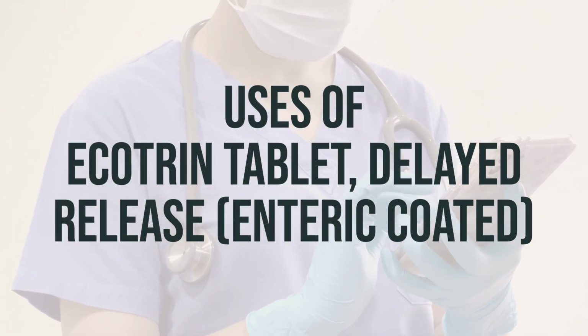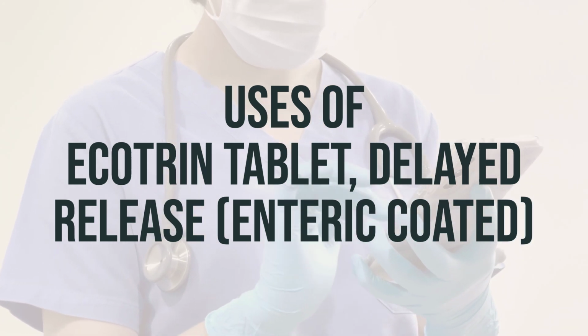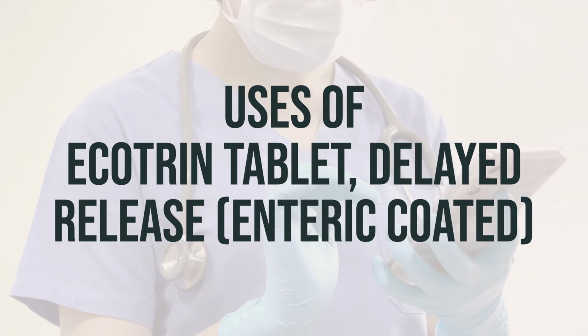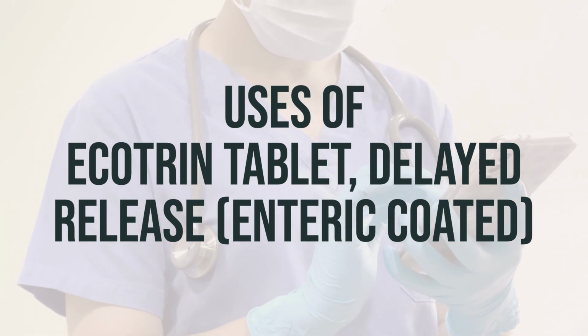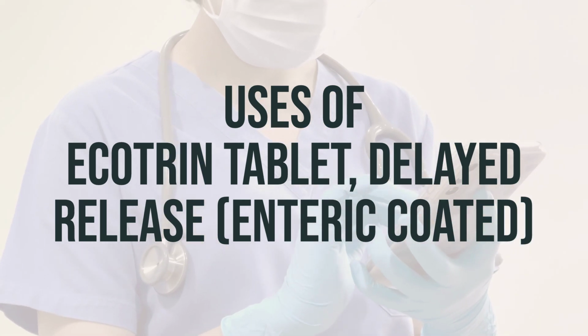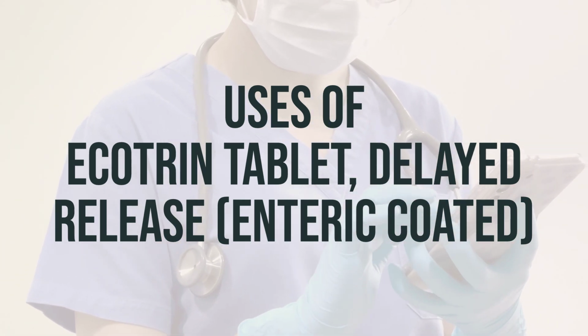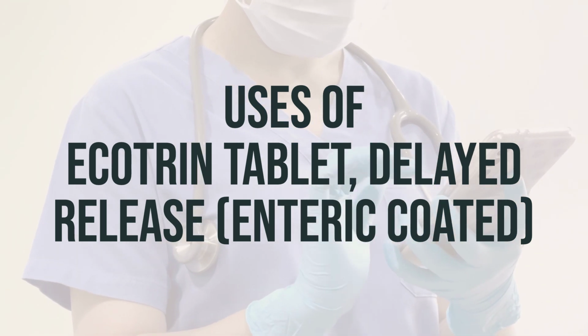Aspirin, also known as Ecotrin Tablet, delayed release, Enteric Coated, is commonly used to reduce fever and relieve mild to moderate pain from conditions such as muscle aches, toothaches, common cold, and headaches. It may also be used to reduce pain and swelling in conditions such as arthritis. Aspirin is a salicylate and a nonsteroidal anti-inflammatory drug, NSAID.